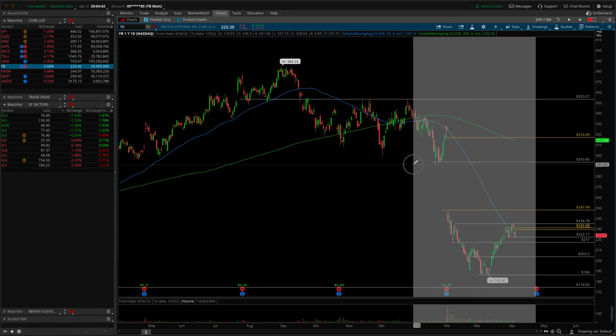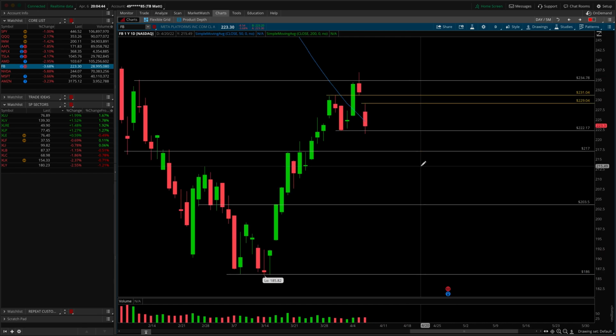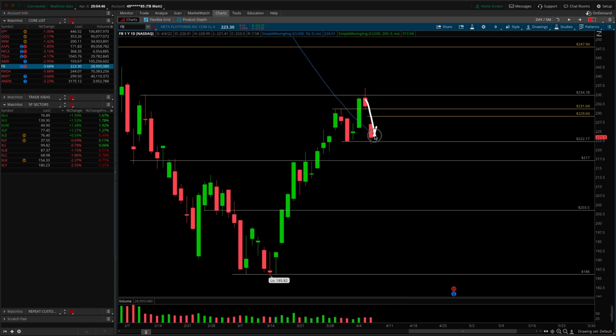Facebook up next. What do we see in Facebook? Certainly a reasonable pullback going on here. Off of these highs, again, you have that gap to be trading for into the remainder of the week. That should be probably your focus if there's an upside play to be had. This is your breakdown point, 220, 217. If so, only go in at 217.